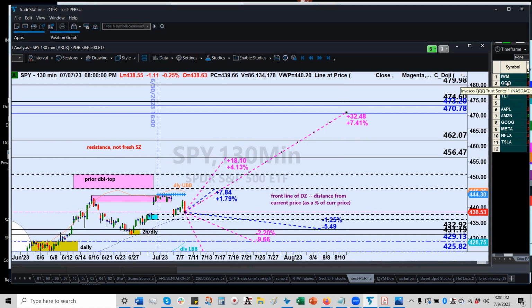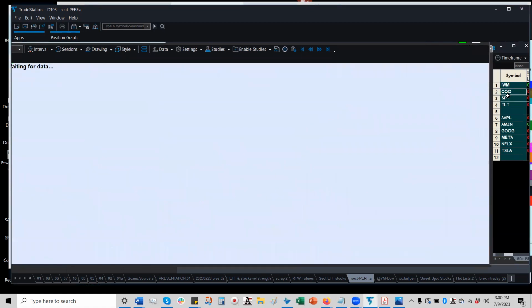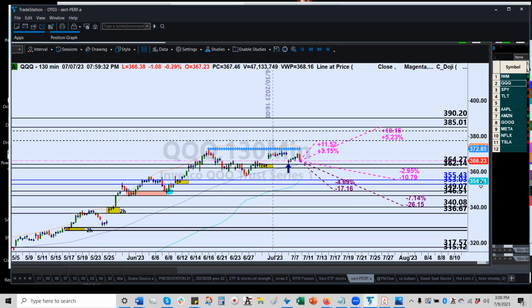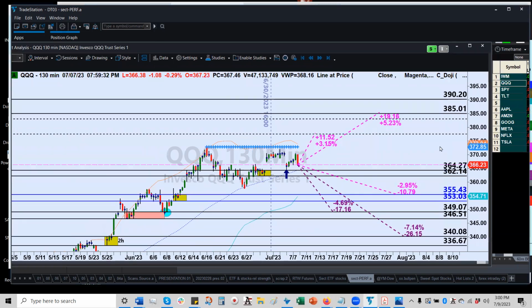If we take a look at the Qs, the Nasdaq 100 index ETF, it's somewhat of a similar analysis. Here is where we closed, at 366 or so. Right here there's that analogous level to what we were looking at in the SPY. We can see this is on the doorstep of that, a couple of points above. This could very well work again, because price just barely kissed this level the first time and bounced off. I'll blow that up here a bit.